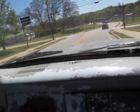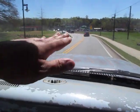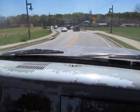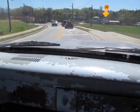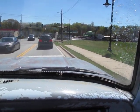Well, it rides nice. It feels like the original suspension on it. You know, it floats like an old truck. That's that Ford twin I-beam. I love the patina on this thing.